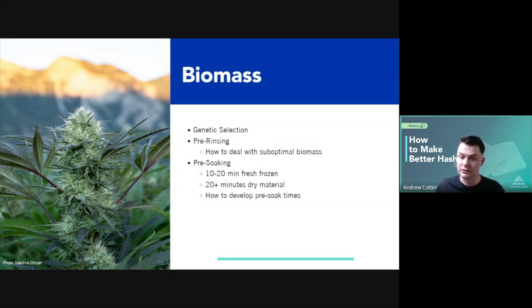When I start working with hash, or when I'm working with the flowers and I'm getting my process ready, pre-rinsing can be a really good thing to do when you're working with outdoor biomass.